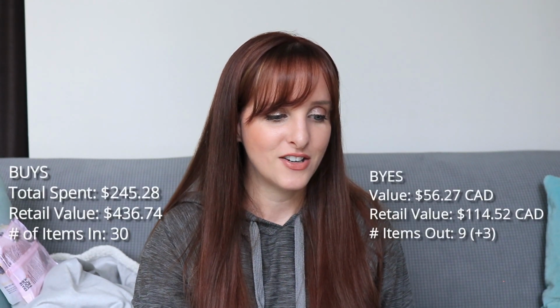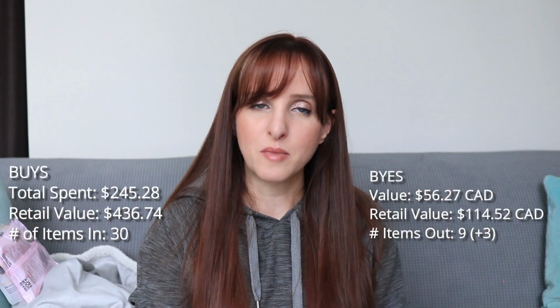I already know I have at least 1 skincare item that's going to be ready for next month. 2 items I can think of actually that are going to be ready for next month. So we'll definitely have some empties next month. Again, hopefully it will be better than August. I feel like anything can be better than August. So yeah, that's my empties for the month of September.